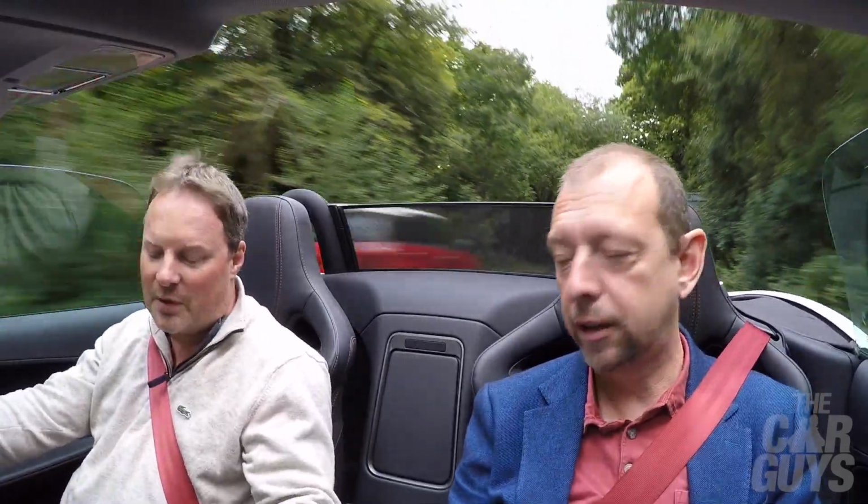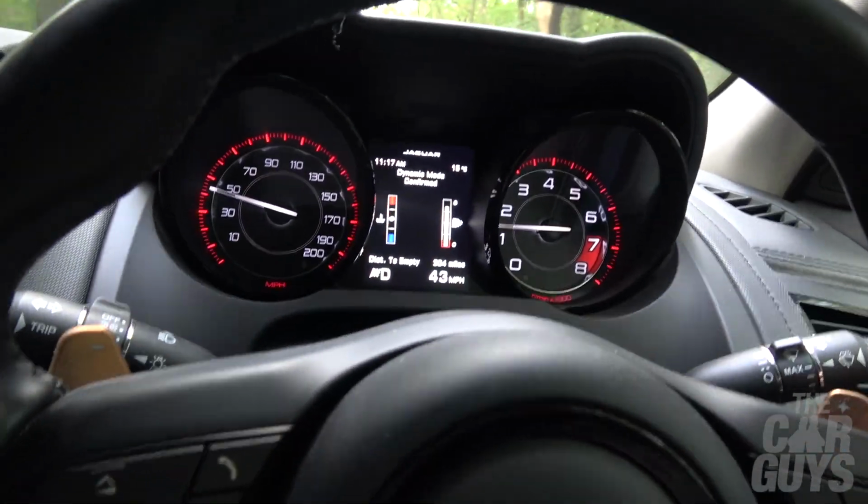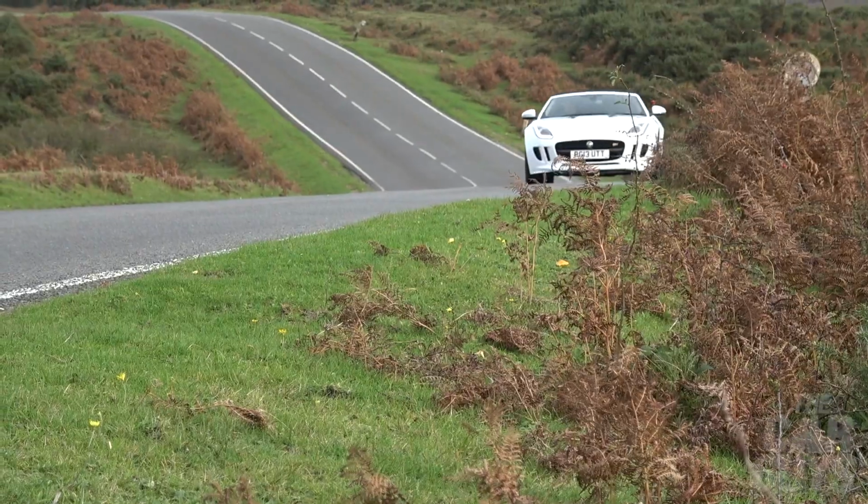So let's try this. Okay. So I'm going to hold this down to create dynamic. Right. See there, all the dials have gone red. Oh, it's all gone red. Okay, we'll put the gearbox over to the left.